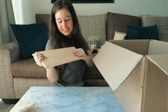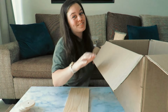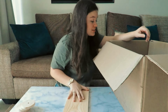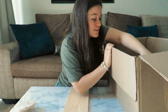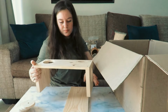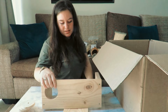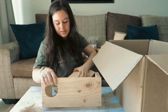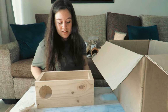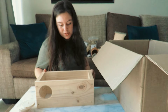Okay, this is... What about these? Bolt-on. We've got bolt-on. I don't actually remember what this is, so we'll find out now. Here's our little hideout. I think this goes at the back here. Yeah, this goes at the back here. Just in case we want to ever change it up, but this is going to be great.